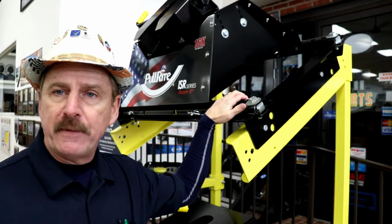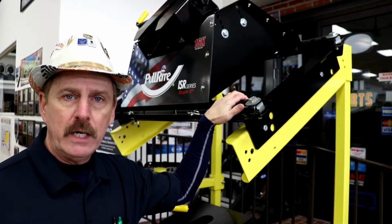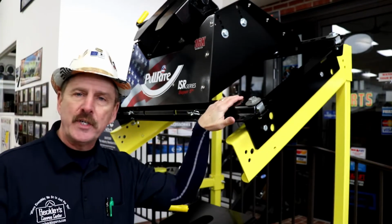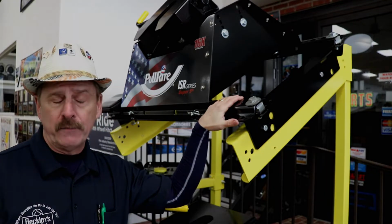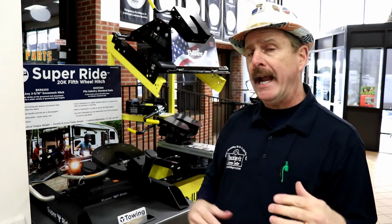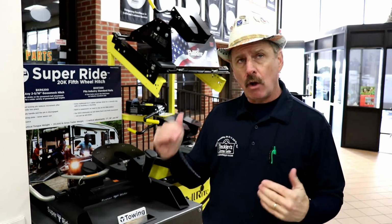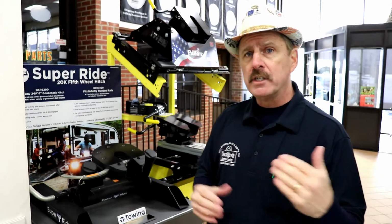All of these types of hitches can come apart and be pulled out of the bed, so they're not in the bed if you need to use it. But this is your typical industry standard rails for fifth wheel hitches. Something to consider when you're looking at a fifth wheel hitch is how big of a camper you're going to be towing, to make sure you get the proper fifth wheel hitch. The other thing to consider: maybe you're buying a smaller fifth wheel and your truck can handle a larger capacity. My recommendation at that point would possibly be to get yourself the largest fifth wheel hitch that your vehicle is capable of towing.